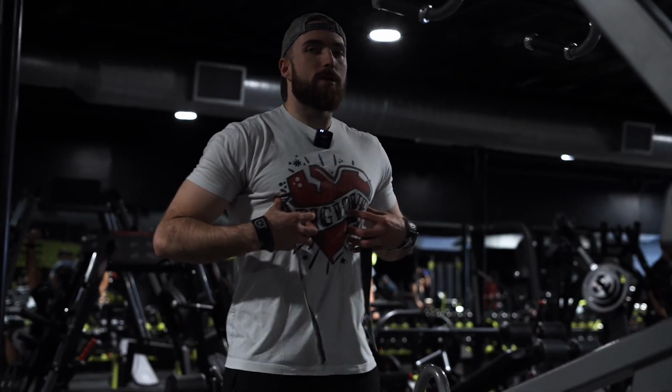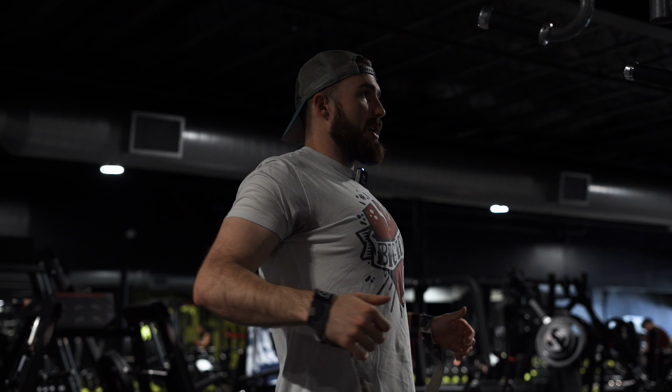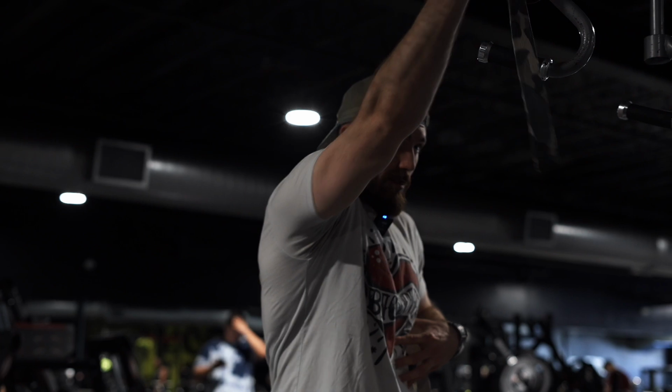If we're in this more global extended position, right, we're going to have a more shortened lat. With a more shortened lat, it's going to be hard to get more short, right? So we want to be able to get some length so we can contract that lat. If we're stuck here, same as upper back, and we're rowing, we're not actually getting any length to that muscle, so we're not going to be able to contract it strongly or get a lot of mechanical energy through the muscle. So neutral position will allow us to actually get some length to it so that we can contract it so we can put mechanical tension into the muscle.